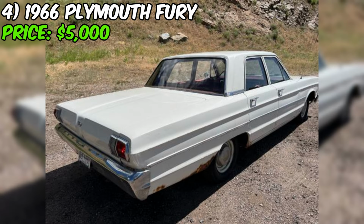However, if you're a purist and prefer the original stereo, the seller is willing to remove the aftermarket system and knock $800 off the price. That's a pretty generous offer, and it's definitely something to consider. Of course, as with any used car purchase, it's always a good idea to get a thorough inspection done before making a final decision. But based on what we're seeing here, this 1966 Plymouth Fury looks like it could be a real gem.